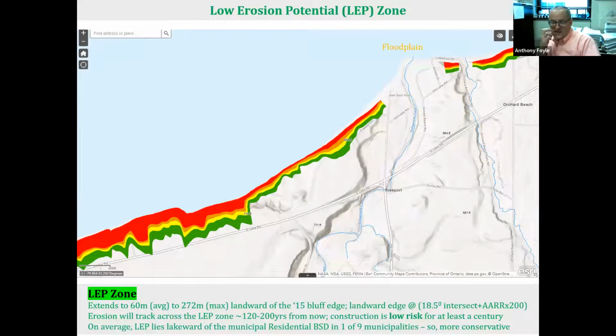And then our low erosion potential zone is our last one. That's our green one on here. So that extends from 60 meters back from the bluff crest. Again, the bluff crest is always at the landward edge of the red zone. It extends 60 meters back on average, or as much as 272 meters in some places landward of the present bluff crest, which is a big distance. It's about 900 feet. It's a long one.